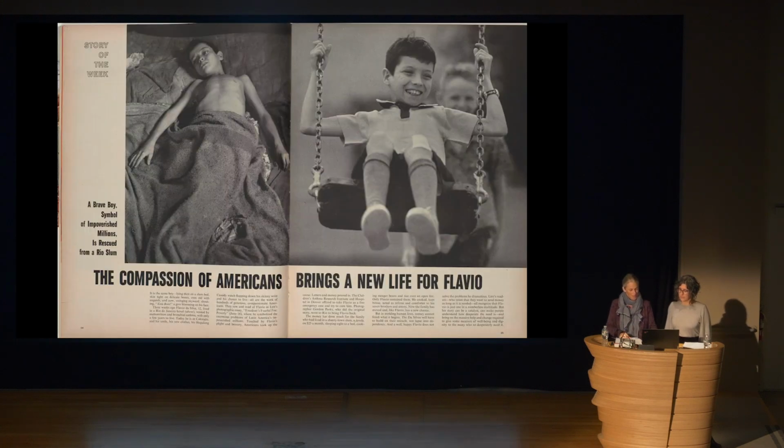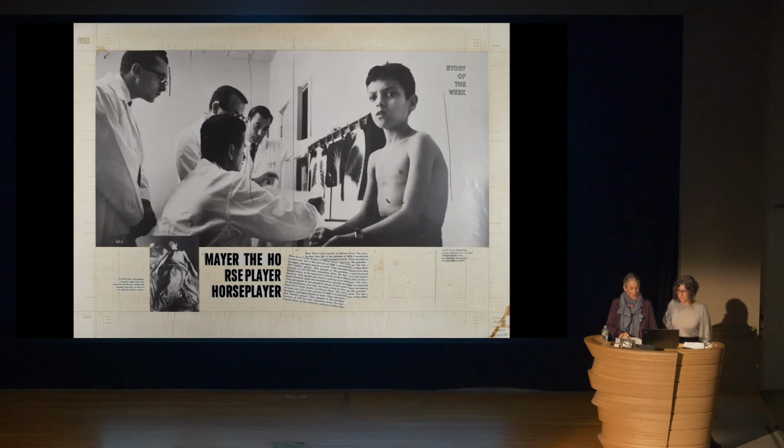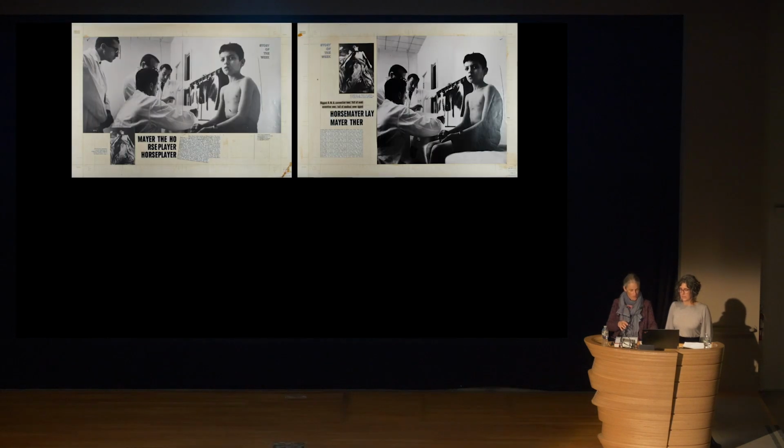But back to the specific object, we have the final layout here, and you can see, the compassion of Americans brings a new life for Flavio. What is so exciting about this object is we see them experimenting with the different ways of laying out the story. And we also see through the dummy text that there's not a huge importance put on what the words are going to be at this moment. It's really all about how the image is going to be presented.